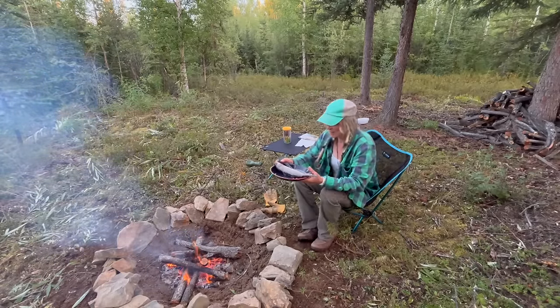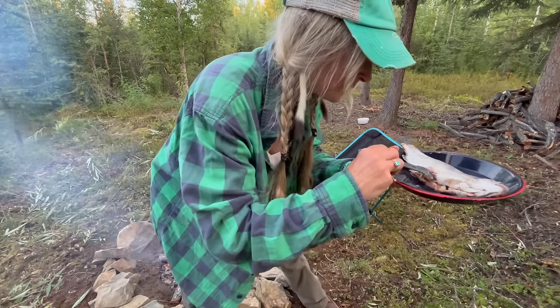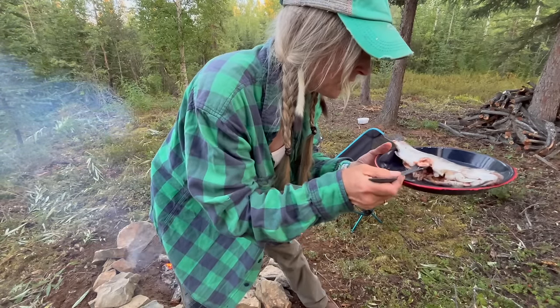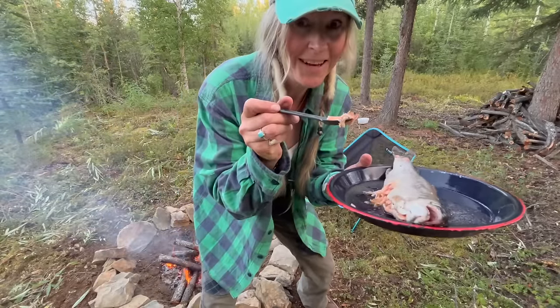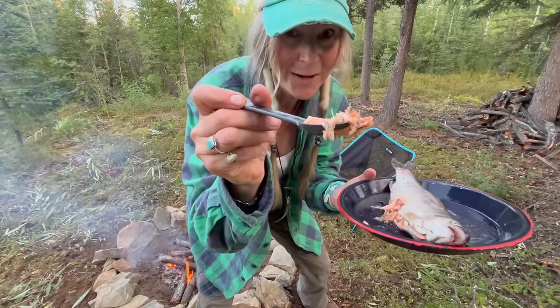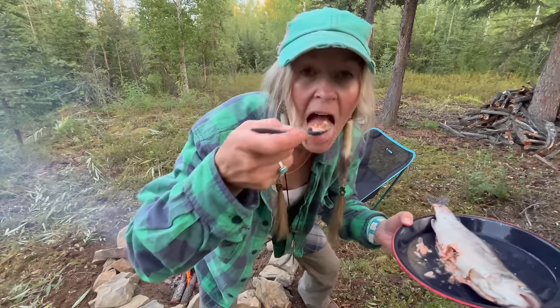Now this is going to be something. So I'm going to give you the first bite. It is just so tender. And a little piece of that salsa on there. You ready? Open up. Here it comes. First bite of trout. All right, here we go.